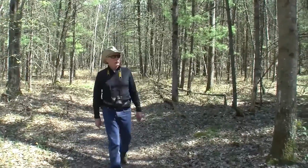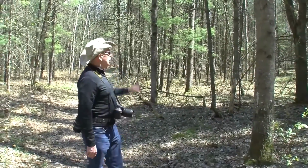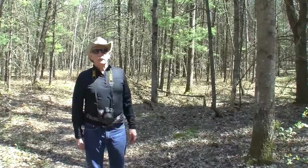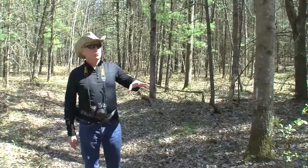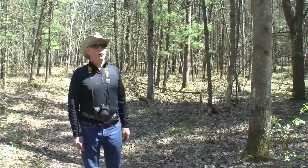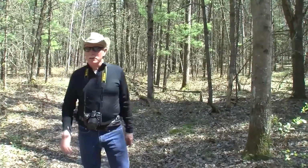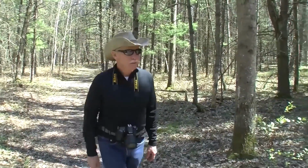Now there are some old growth out here too. We passed a tree back down there, a big hemlock. I think, if I remember this trail correctly, we're going to be finding some later as we go along, some of the old growth that's out here. Beautiful to look at those trees because they're so huge, but it's pretty thick through here.